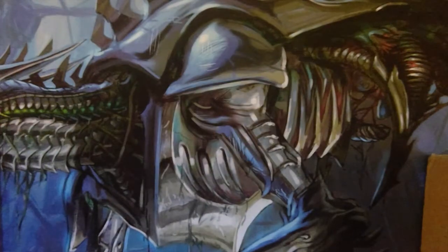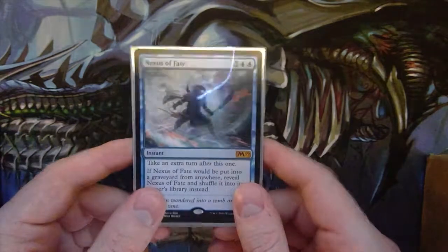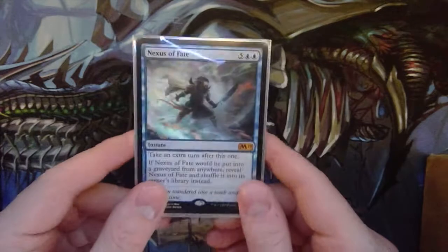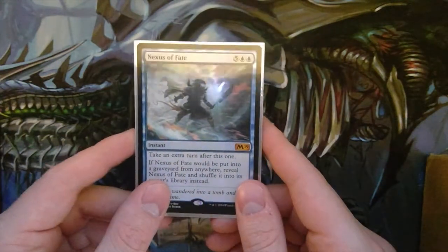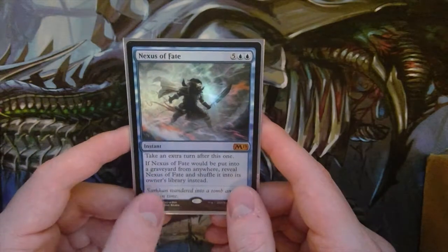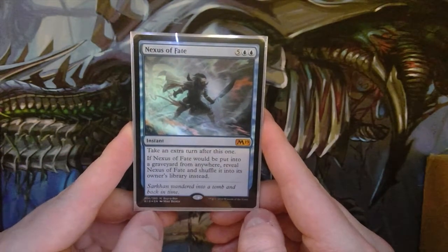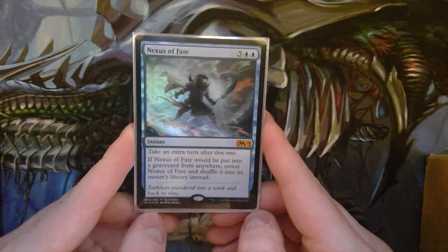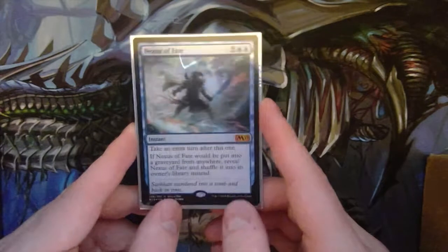The promo card for this set is another thing that's been a hot topic of conversation, and that is Nexus of Fate. As you can see, it's the foil buy-a-box promo. I got it from my local game store. It's good because it can help prevent mill, because as soon as you draw it and cast it, as long as you have the mana to cast it, it goes back into your library. So you can technically take an infinite number of turns.